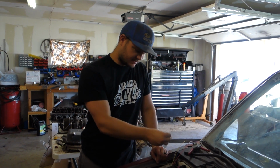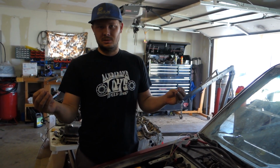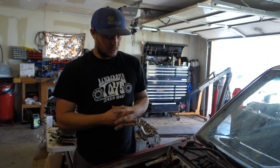What I should have done, I didn't do. I didn't know that everything needs sensor ground. So I just brought my 2 wires through the firewall, and they ended up forking off and doing what they had to do.